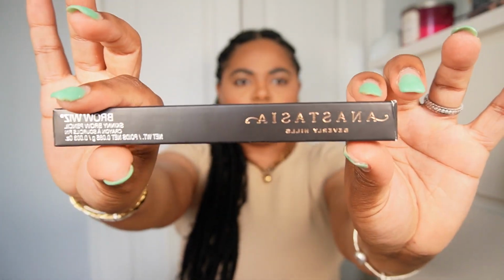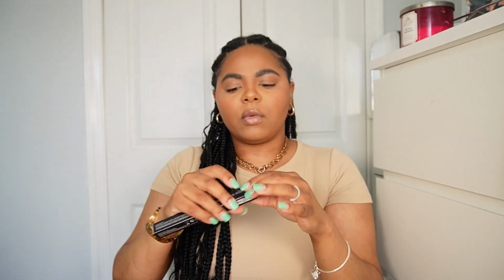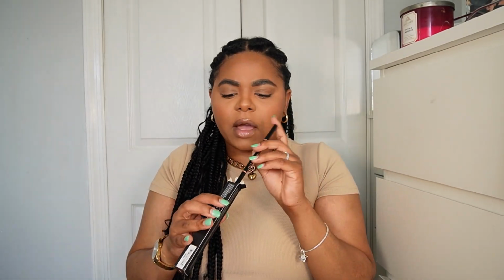I also got the Anastasia Beverly Hills Brow Wiz. I got it in the shade Ebony. I feel like everyone knows this. It's just a skinny liner on one end, and then you get the spoolie on the other end. It is literally my favorite thing to do my eyebrows with. If you don't know anything about brows, this is so beginner friendly. It's a must-have. You must get this.